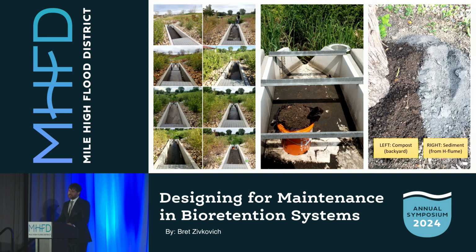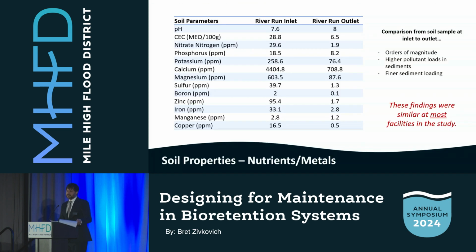We've collected some of these samples, and something really interesting is the inlet and outlet comparison. The outlet is actually very similar to the media that we currently have. It's not receiving a lot of sediments or inflows. But at the inlet itself, we're talking nitrate nitrogen about 16 times more, phosphorus 2 times more, zinc 56 times more, and copper 3 times more.